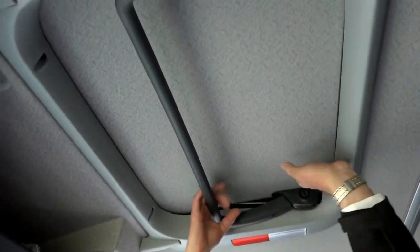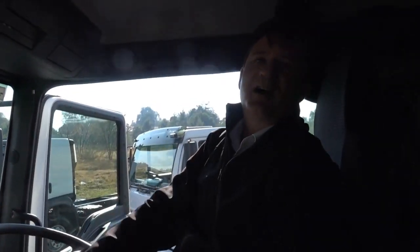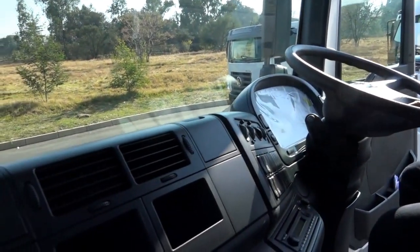And the sunroof, how does that work? Sunroof, in essence, very, very easy, manually operated that way. Not much to go wrong there. And a very simple design, very, very durable design. Absolutely. It must be nice driving along, getting a bit of natural air in as well.